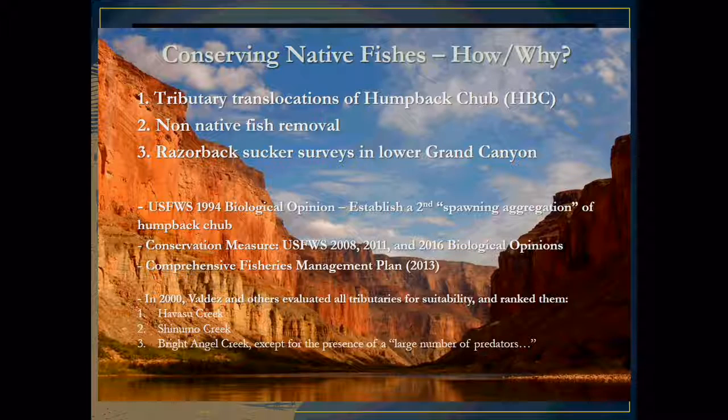So what are we doing to conserve native fish? The 3 things that the fisheries program is working on are translocations of humpback chub into tributaries, again, our non-native fish removal, and then our razorback sucker surveys in Lower Grand Canyon.